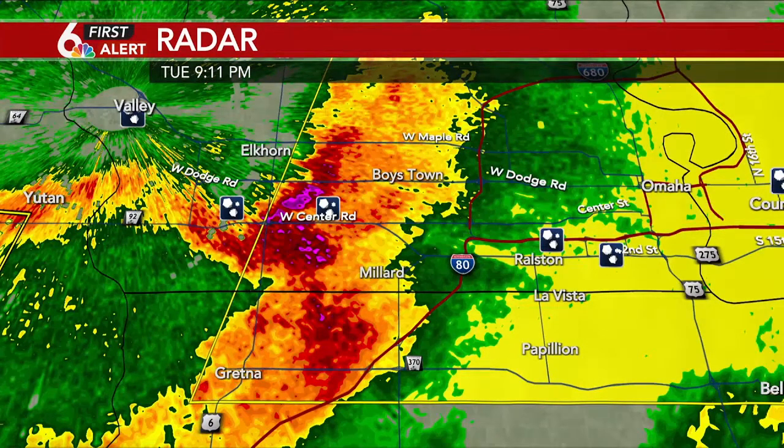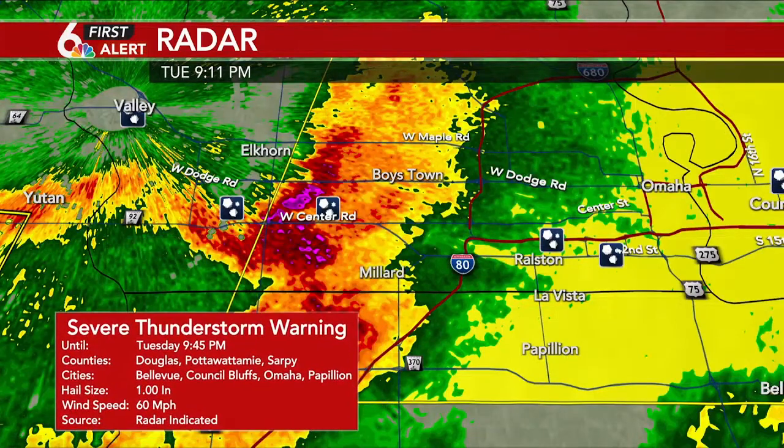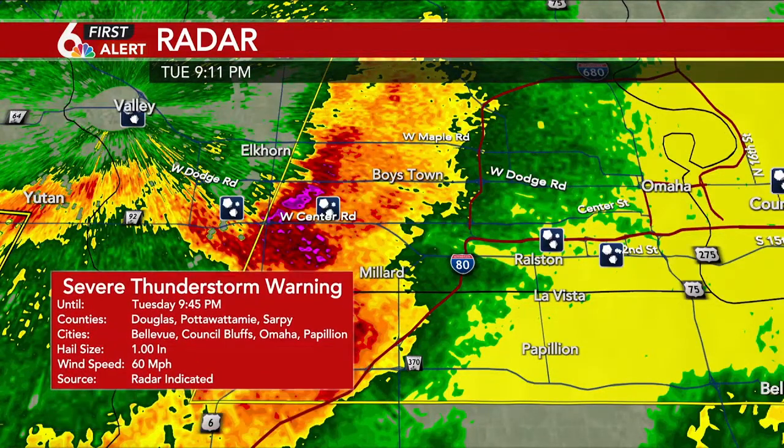Western Elkhorn, Waterloo, Valley, you have been cleared from the severe thunderstorm warning. You saw that yellow line move there on the screen. That's the National Weather Service updating this warning. It still remains in place for central and eastern Omaha as well as southern Omaha till 9:45 p.m., as well as Millard, portions of La Vista, Papillion, Ralston, and northern Bellevue. This warning remains in place until 9:45.